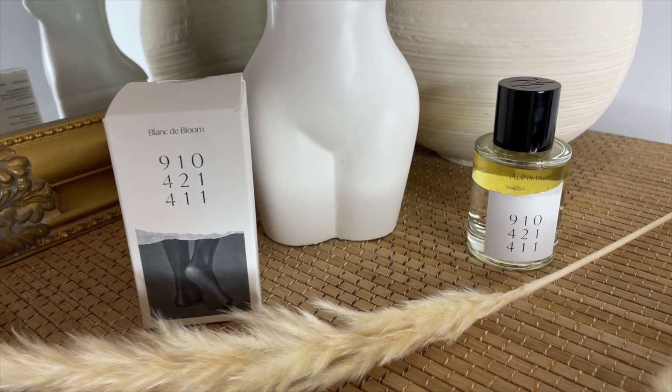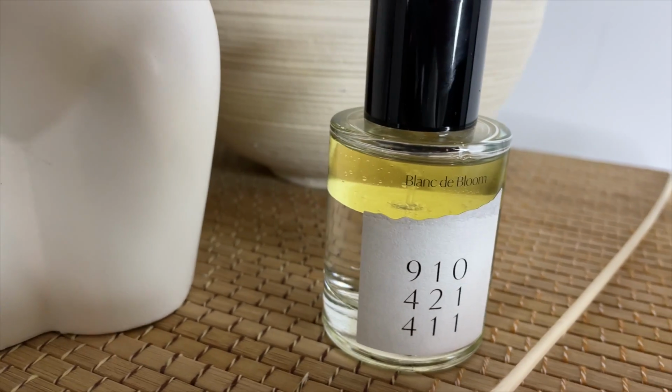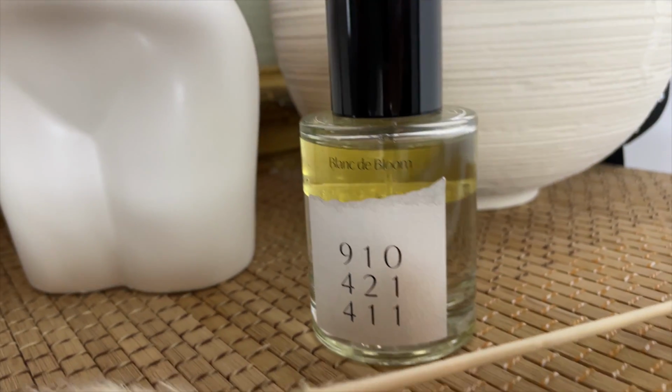The second liquid fragrance we have is Blanc De Bloom, and it looks like this. And this one is described: it is reminiscent of a bathtub full of pure white bubbles, slowly flowing down from the shoulder to the arms, wrapping your body warmly with the scent of white rose and musk. So again, we have another white musk based fragrance, but this time we have it combined with rose. So this one I already know is right up my alley.